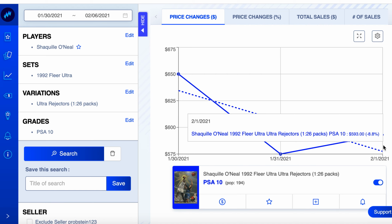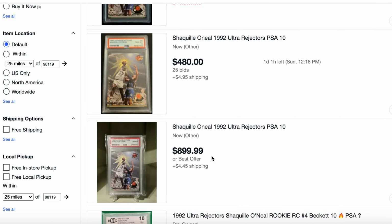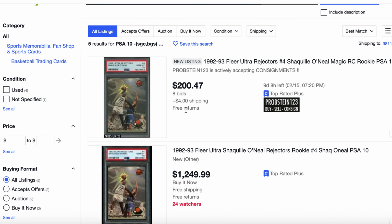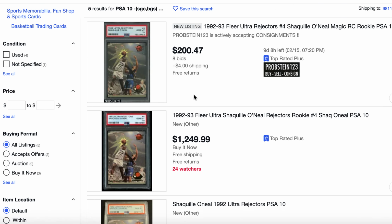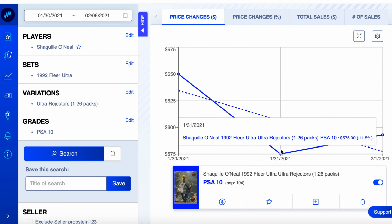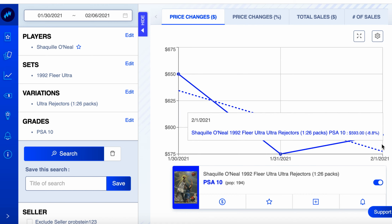What did one sell for? $593, $575. So I probably wouldn't be buying this right now, although it is Shaq. Now, there's an auction going on, but it doesn't end for 9.5 days. But a very low pop count card. So, like, how that person got Shaq for $575 and $593, I don't get it. But there hasn't been a sale since the 1st of February.